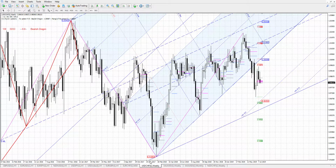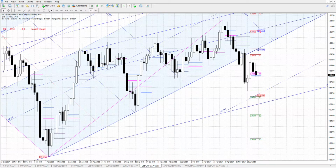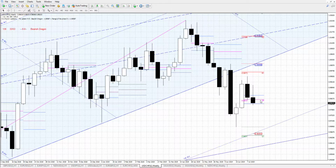Dollar Swiss on the weekly, we've got a pitchfork break. The bearish dragon, diagonal support. And we're just below the monthly pivot. So a weekly candle there, we close below. So that projects more downside because we close below. And we're below the pitchfork support.